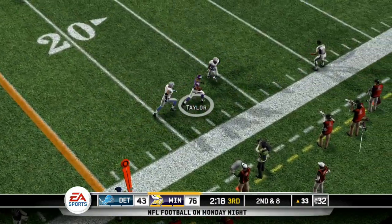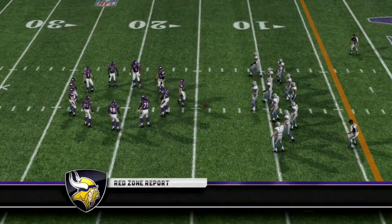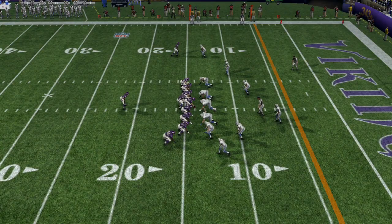Gets the pass away. Tackle is made by Marlon Jackson. It's one of the dangers. You bring those extra defenders trying to get after the quarterback, and you're going to leave some man coverage on the outside. That time the quarterback able to take advantage.